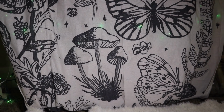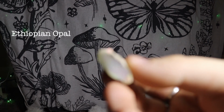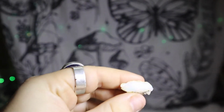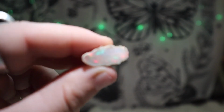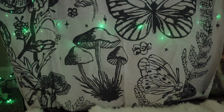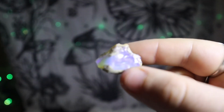And then last but not least in my little rare ones are my Ethiopian opals. So this was my first Ethiopian opal. Again, I wish that this would do it justice. Yeah, there we go. You can see that flashiness, that fire to it. It's stunning. It's a very light one, but it is gorgeous. So I have that Ethiopian opal. And then I have my larger Ethiopian opal, which is another stunner.